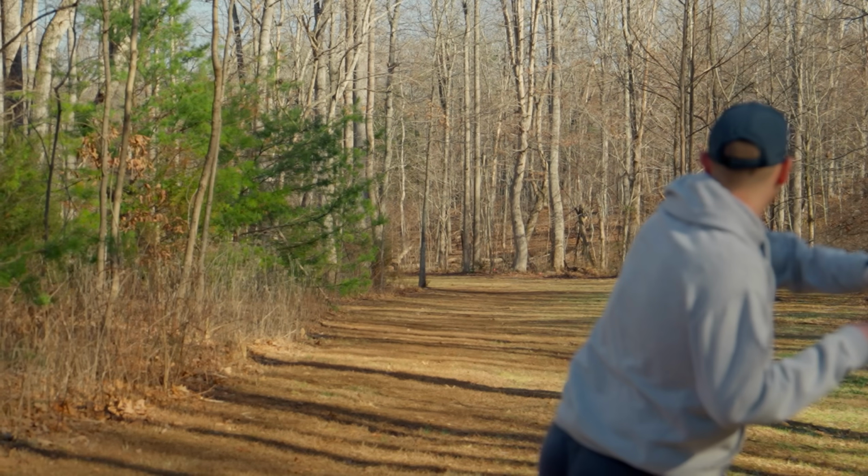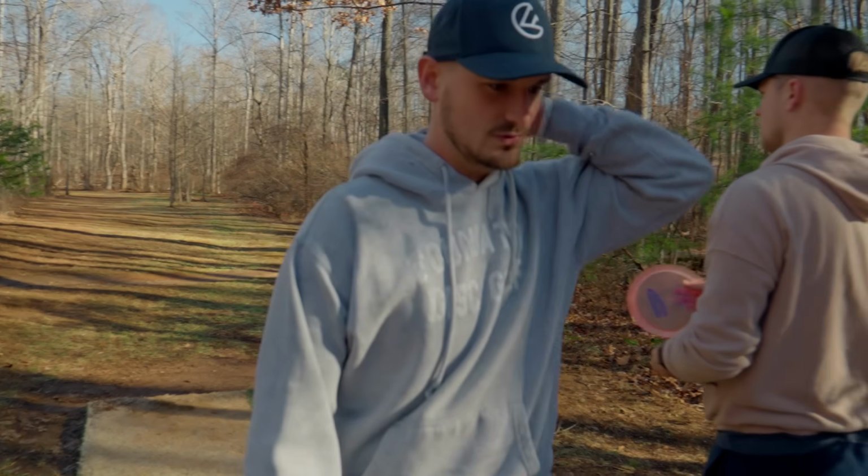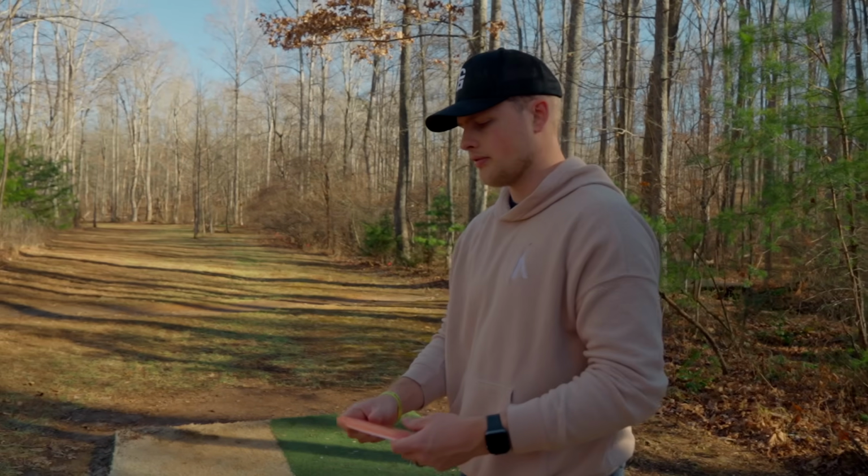Might have cut the corner. If I cut, that could be pretty good. It shouldn't have went 300 feet, so it should be distance-wise fine. I'll go Firebird, try to flex it around the corner.